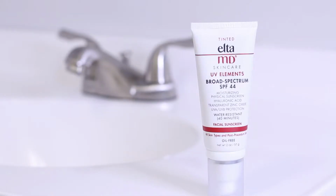Step number 4, this is Elta MD UV Elements. This is an SPF, obviously for the face. It's oil free and it provides moisture from hyaluronic acid, one of my favorite products ever. This also has a nice tint in it to help cover up and blend in to any skin tone. As you can see, it gives off a really nice dewy finish.